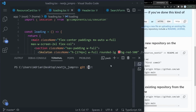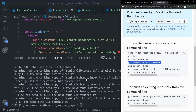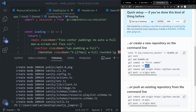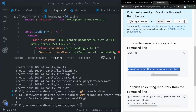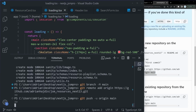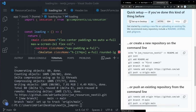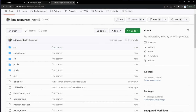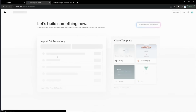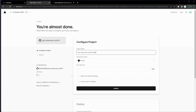Git init, then do git add dot, git commit -m first commit, git branch -M main, git remote add origin, and finally git push -u origin master. Once you do that and reload this page, you'll be able to see all of your code. And if you go back to Vercel and reload, or you didn't even have to reload, they did it automatically, you can see a new just now created project, so click import.